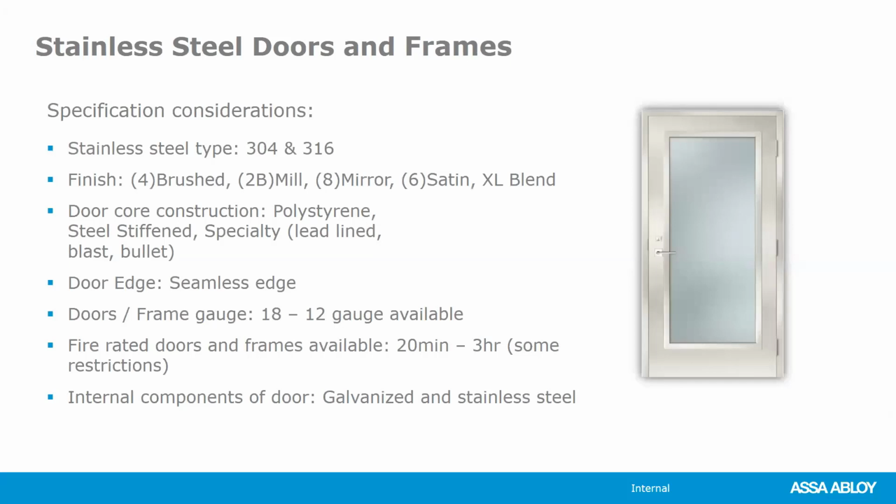All right, some spec considerations. That 304 and 316 stainless, what's the difference? They both look basically the same. If you had them side by side, the normal person probably would not be able to tell the difference. The difference is the 316 has more molybdenum and nickel in the ingredients of the stainless steel. These ingredients, if you will, add to the corrosion resistance. So for that aesthetic purpose, you'd go with a 304. For that corrosive environment, you'd go with 316.